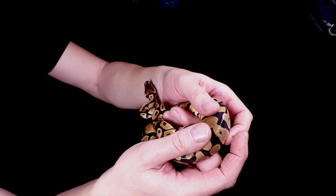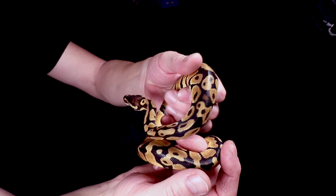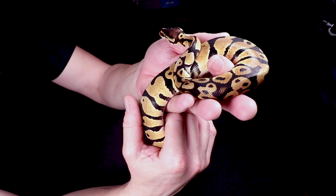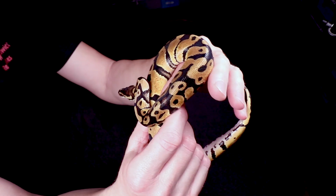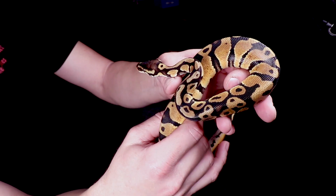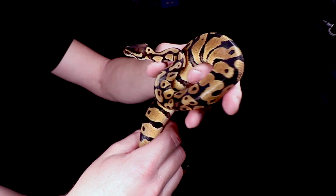This guy's got really reduced pattern. A lot of times with the pastels you'll have the reduced pattern. This one almost looks like it could have some enchy in it. And if you actually look at the head, as a matter of fact, I'm thinking maybe this one does have some enchy in it, because the male that this came from, to get 100% het desert ghost, I only have one male, and that one definitely has enchy in it.